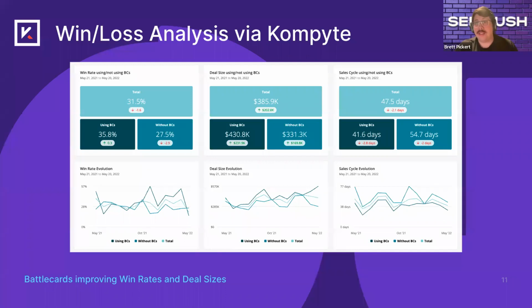So going back to that first example that I talked about using a tool like Compite, here's an example of what it would look like in there. So you can see your win rate not using battle cards. You can see using battle cards is higher than without it. The middle, you see the deal size not using battle cards. On the left, you see the deal size is bigger. On the right, without battle cards, it's a lot smaller.